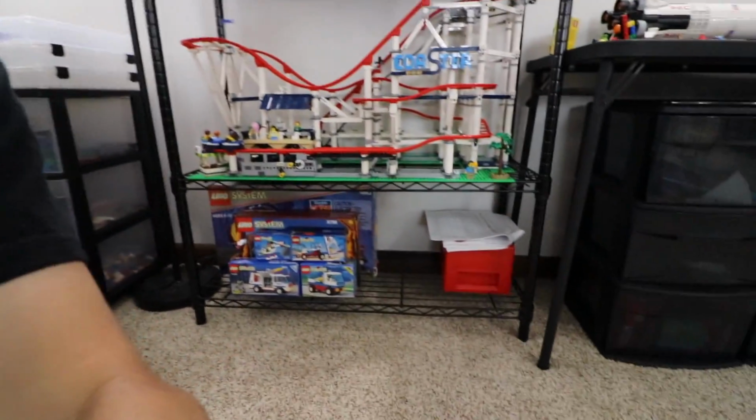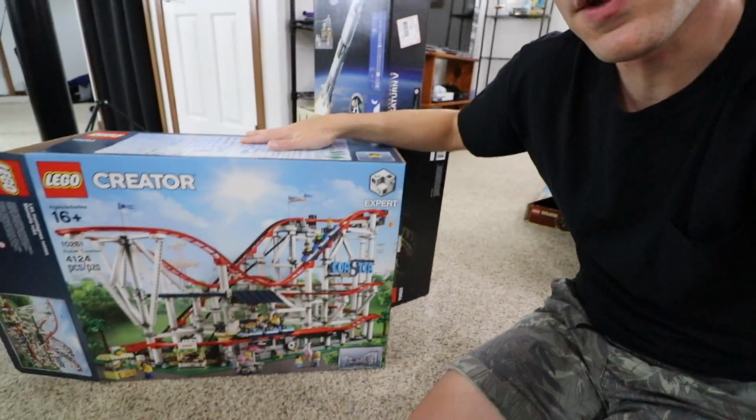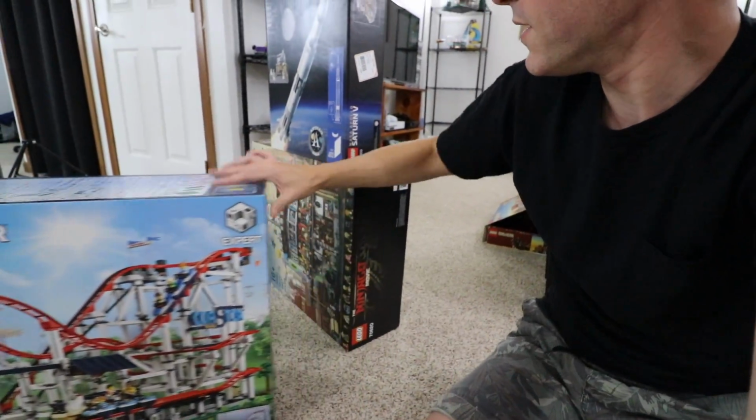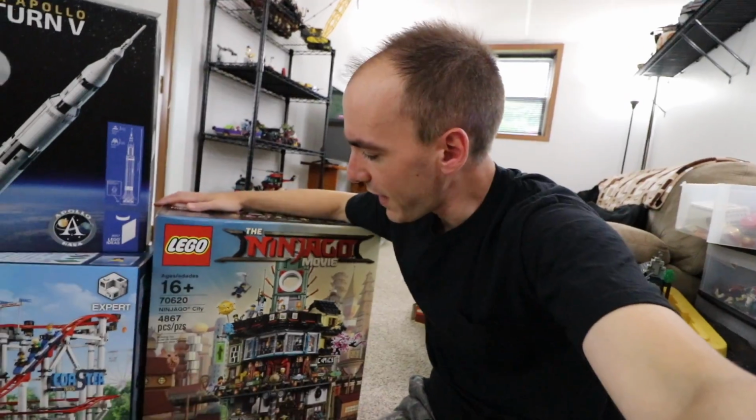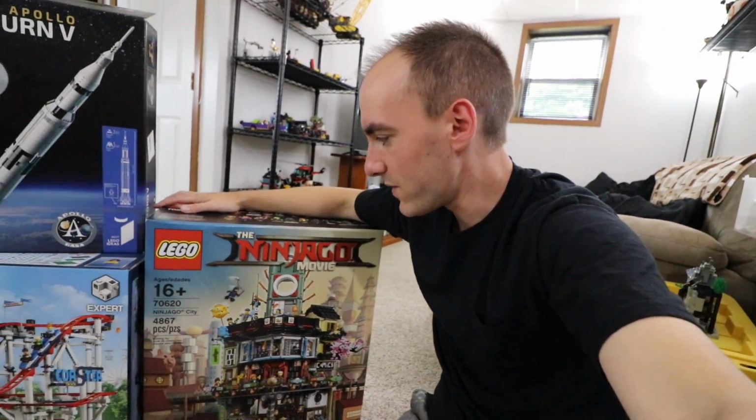These were on the bottom shelf down here. I just moved some things out of the way. Got this giant roller coaster box. I've got the Saturn V box. I've got Ninjago City. I think I'm going to have to start breaking these down. I can't bring myself to actually get rid of them.